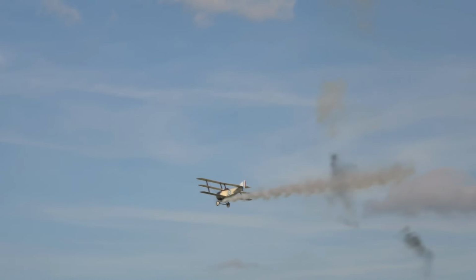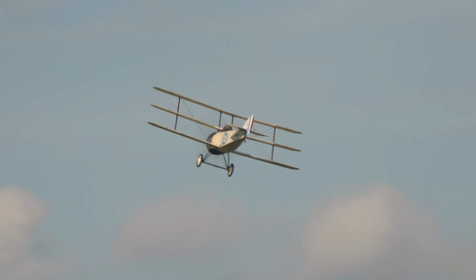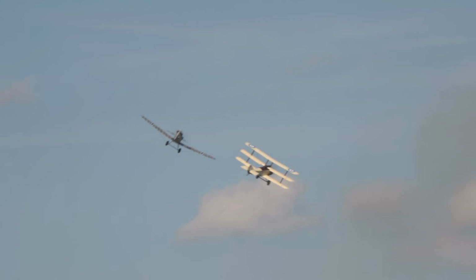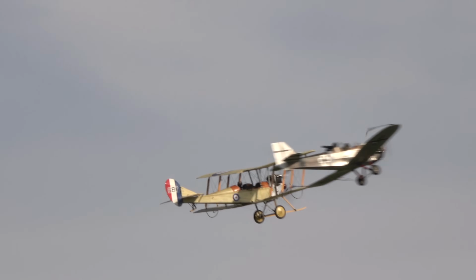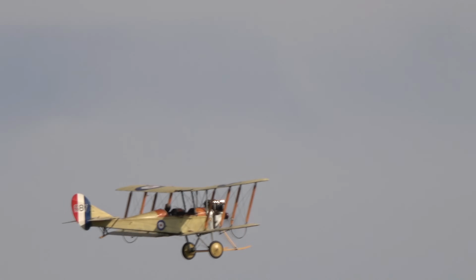Overhead, the BE-2C with a CL1 on its tail from the left. The Sopwith triplane, the other CL1 on its tail crossing them from the right. And up above, the two Fokker triplanes trying to get a bead on the pair as the Royal pilots haven't seen what's happening now. They have. They split asunder. They're diving down to try and attack the enemy. You hear the sound of the machine guns.